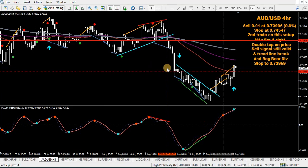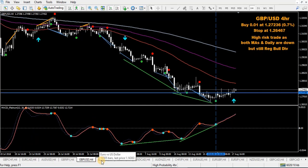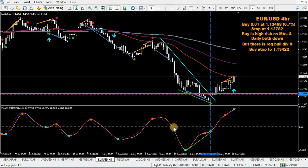Aussie, I was in a sell back here, and that has now been stopped out at this level for a nice profit, so locked in there. That sell's no longer in play. Pound yen still in a buy. Pound USD still in a buy. Euro USD, I was in a sell from up here, and I've already closed half, and the remaining half is stopped out. So we're still in a buy at the moment. Stop really tight, so it's been pretty good on the euro.